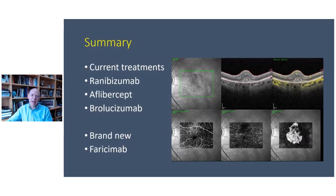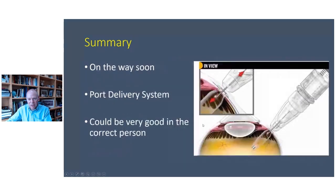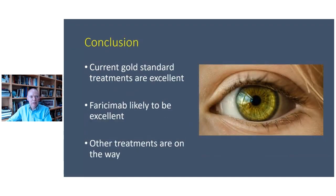So in summary then, our current treatments are ranibizumab, aflibercept and brolucizumab. We have the brand new faricimab, which does seem to be absolutely excellent, and we're very excited about using that. Here is another demonstration of a choroidal neovascular membrane underneath the eye, just to illustrate the problem of wet macular degeneration again. On the way soon, we hope the port delivery system will be very good in the correct choice of person, and will give them a lot of freedom from the hospital.